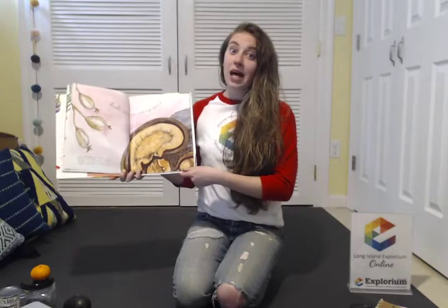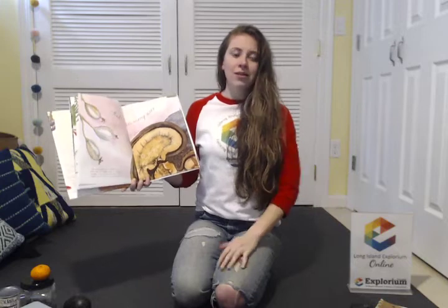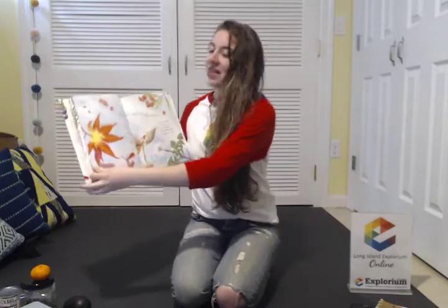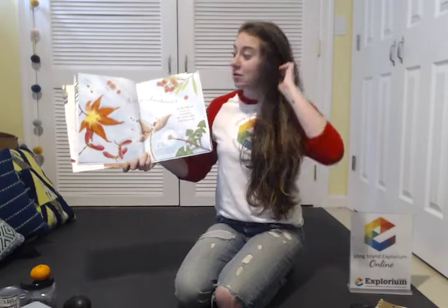Seeds come in many sizes, so we're not just looking for something that's tiny. It could be big. It could be a tiny seed inside of a big fruit, or a small fruit with a big seed inside. And this is one of the most important bits. Seeds are adventurous and very brave, even though they're tiny.